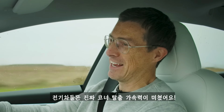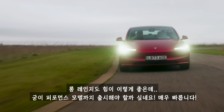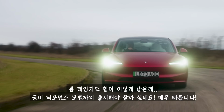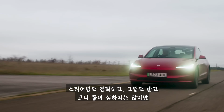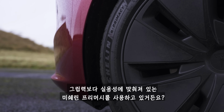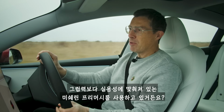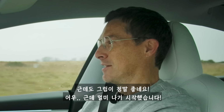You always note with electric cars is just the acceleration out of the bends. This long range has so much punch. Do they need to bring out the performance? I don't know, it's so quick. The steering's precise, grip levels are good, it doesn't lean too much in the bends, but it leans enough to let you know what's going on. Considering I'm on Michelin Primacy tyres, which are more focused on eco than outright grip, they're actually holding the road really well. Oh, that's making me feel a bit sick, actually.